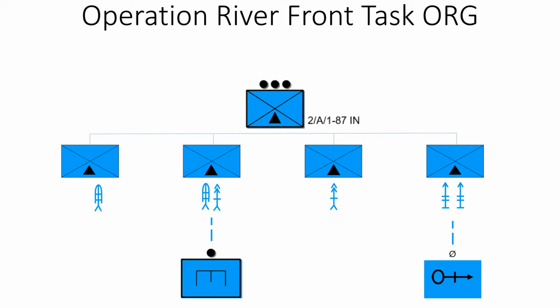Good afternoon, 2nd Platoon. We're going to be going over the task organization for Operation Riverfront. We are the 2nd Platoon of Alpha Company of the 1st Battalion of the 87th Infantry.